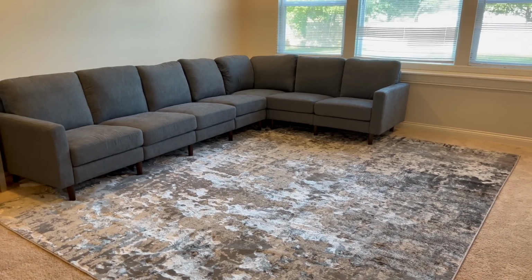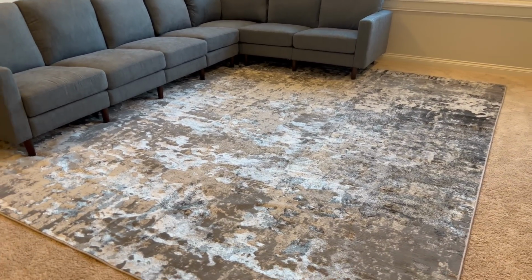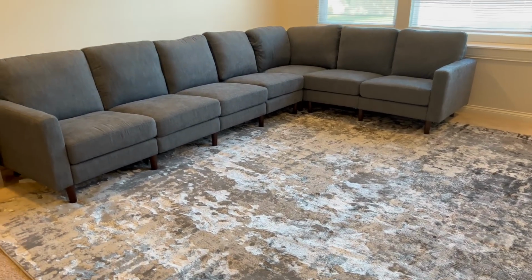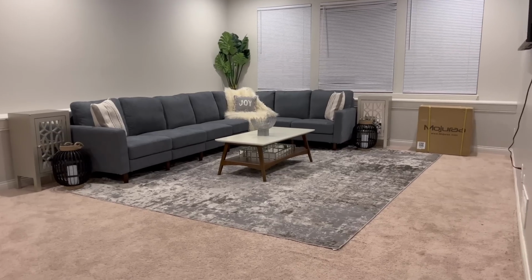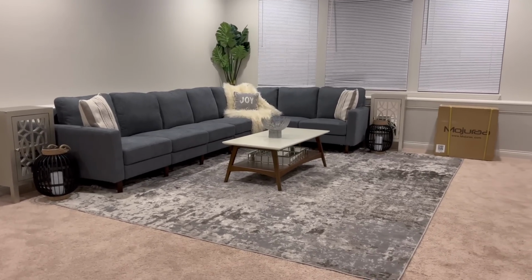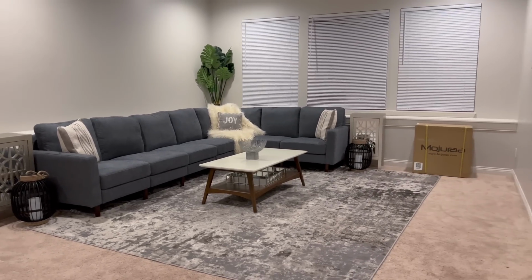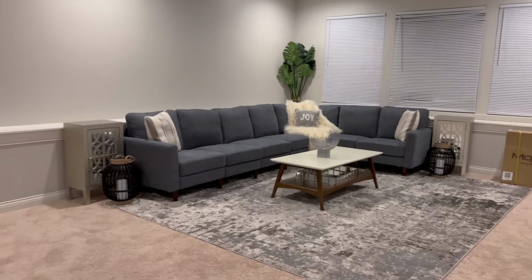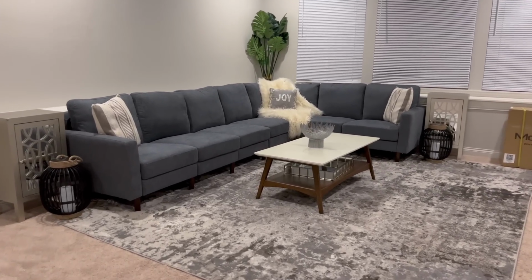So this is what our sectional looks like. I did go ahead and add this large rug from Ross. It matches perfectly. All right, family, so this is what the room looks like right now. As you can see, it's pretty simple but pretty cozy down here. I have not done anything to this room at all. The room is pretty huge, and I'm not even going to show the other side. I'm just going to show you this little side right here.